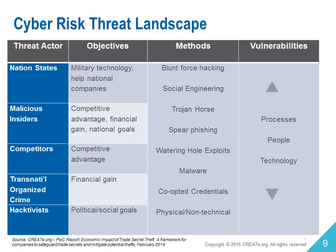We're going to talk about the importance of companies understanding their cyber risk landscape, and we just wanted to give you a sense of what we mean by that. That includes understanding the threat actors that may be interested in your corporate information. We've outlined 5 threat actors. You read a lot about it.